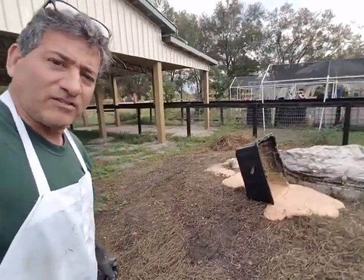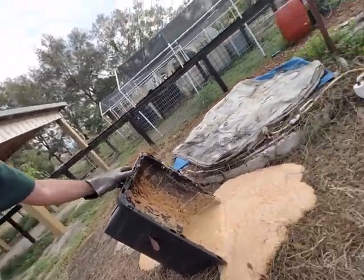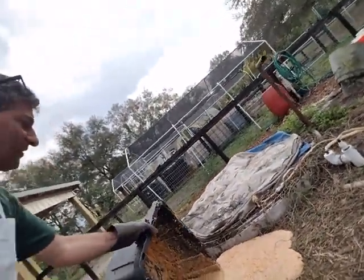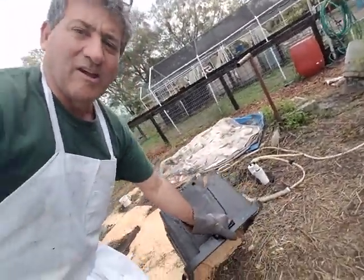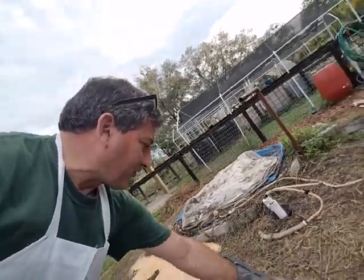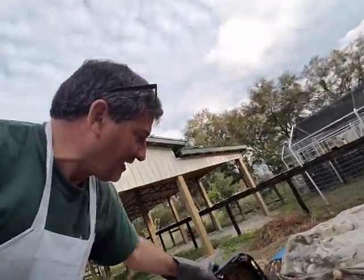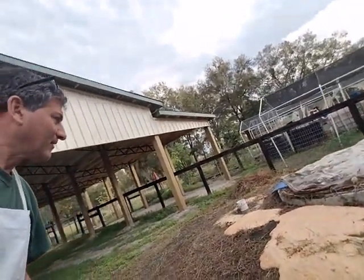So hold on a second. So there we go. I've just tipped it over. Doesn't that look disgusting? And it does look disgusting, but it doesn't smell disgusting. And this is all sorts of mixed food waste. It's rice, and it's salads, and there's even some seafood in there. But grinding seems to take care of it. So I'm going to have it like that.